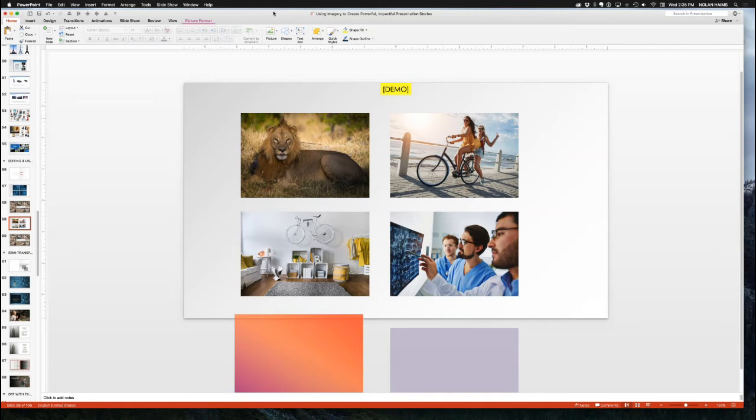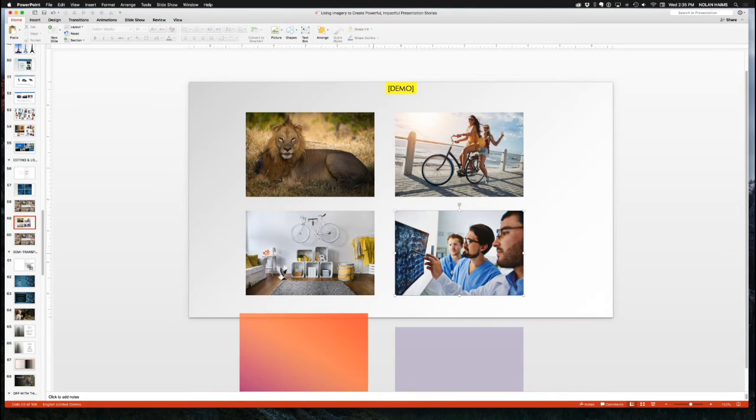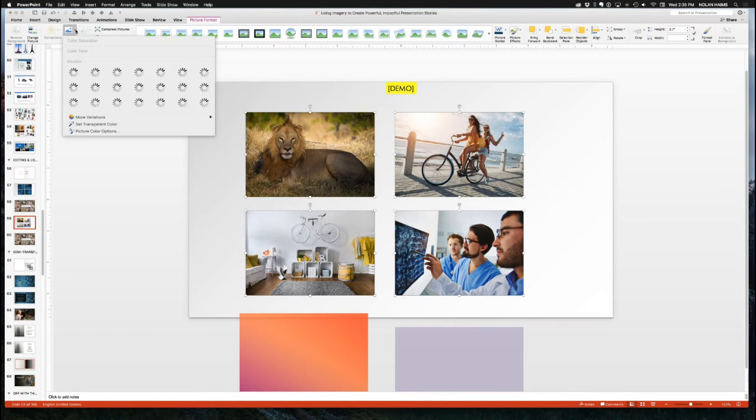Now, I'm on a Mac, as you'll notice, but this is all possible on the PC as well. The first thing that you can always do is we're going to select all these images and go to Picture Format. You can use PowerPoint's built-in color tools. Now, these play off the color palette that you've set, so the only colors available here will be from the palette. So this is the palette for this slide.